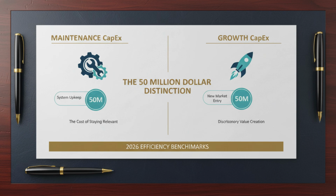One of the biggest pitfalls for investors is misclassifying capital expenditure. In our 2026 model, we distinguish between maintenance CapEx, the money needed to stay in place, and growth CapEx, the money spent to expand the kingdom. Growth CapEx should not be subtracted from owner earnings because it is discretionary and builds future value.